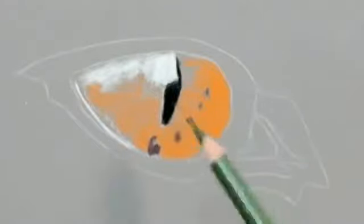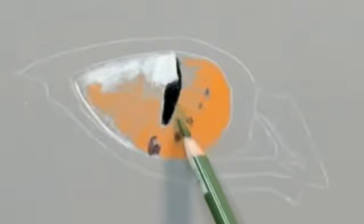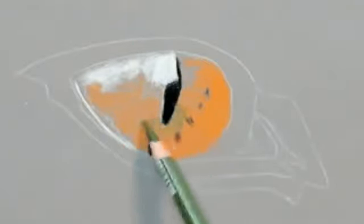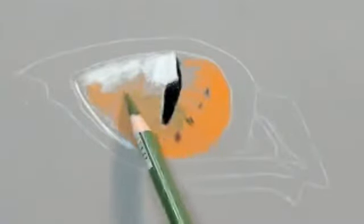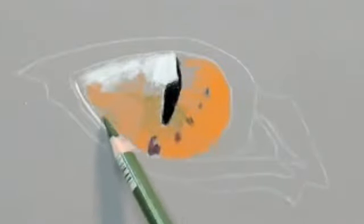Alright, and I can see some green up in here. So essentially I'm just sort of blocking in what colours I can see at the moment. Some green down in here.